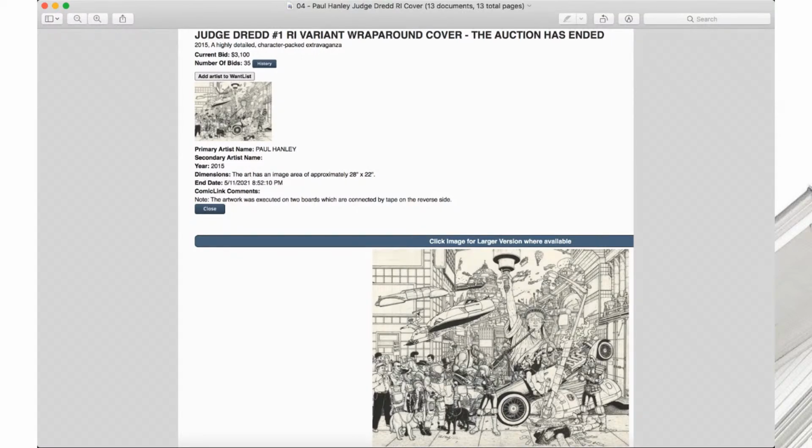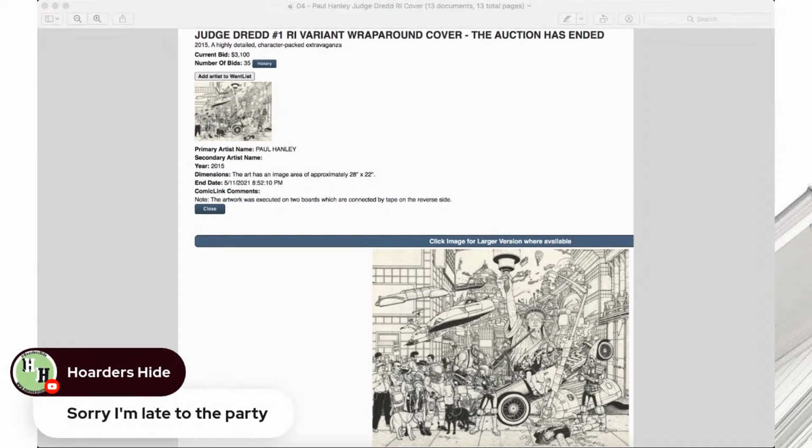flying vehicles and stuff like that. I mean, there's all sorts of stuff going on this artwork. I think it's very highly detailed. It's just a fantastic image, I thought. This one sold for $3,100 on ComicLink. Just pretty cool. I haven't seen much Paul Hanley stuff at auction that I remember anyway.